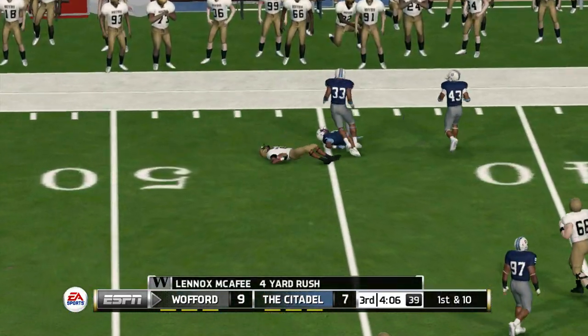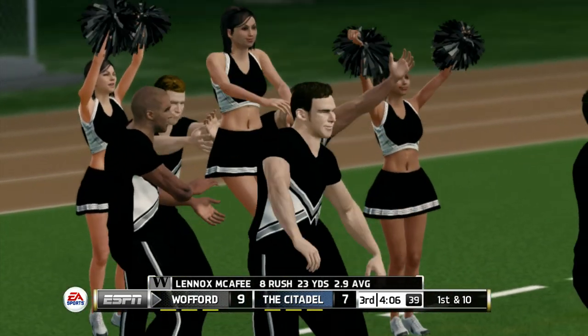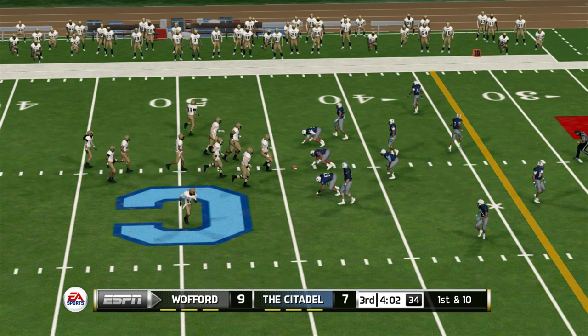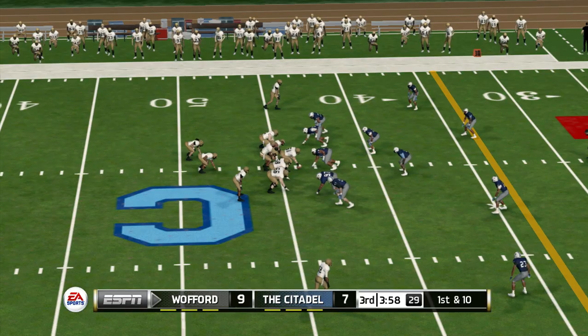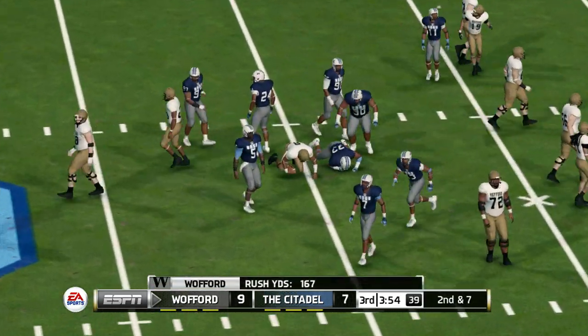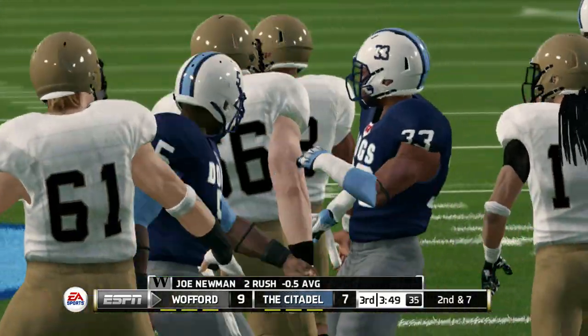Runs it left for a decent gain. That's good for a gain of 4 yards. 1st down. 1st and 10, ball on the 44-yard line. He's taken down at about the 41. That's good for a gain of 3 yards. That'll make it 2nd and 7.